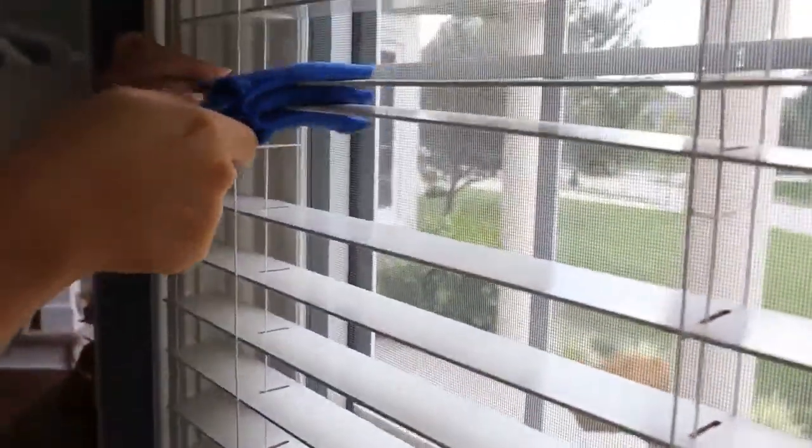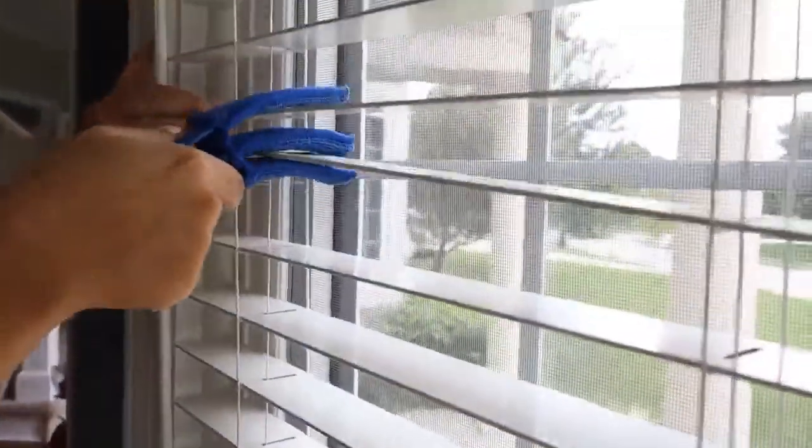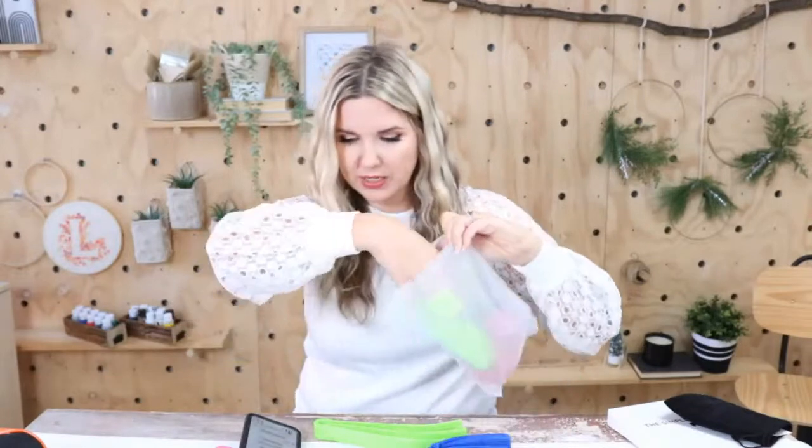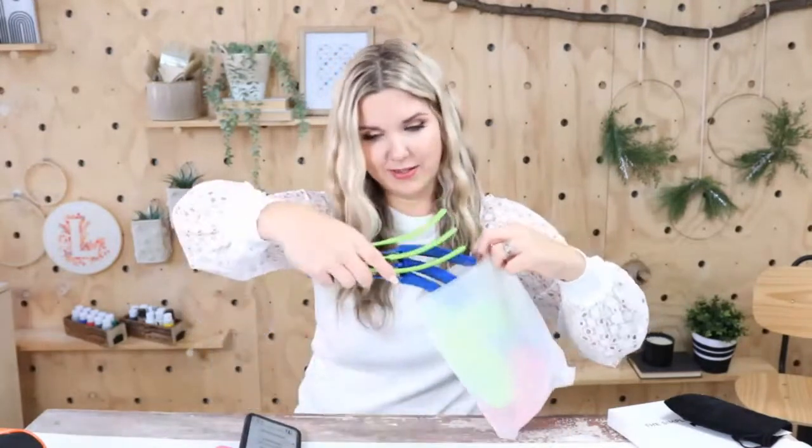It cleans them up. Then when it gets dirty, you can just pull this guy off and put it into the laundry. I usually wash them with different towels. So you just pull it off just like this. It's really easy to pull it off and wash that. And then I don't put them through the dryer. I just let them air dry. So this is a great tool if you're needing something to clean your blinds.